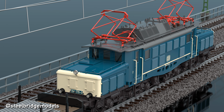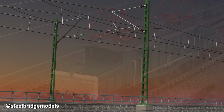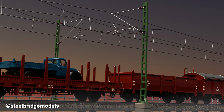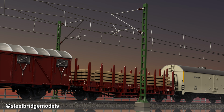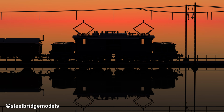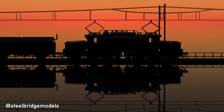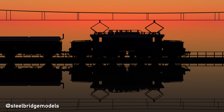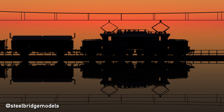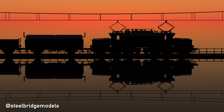A healthy number of both classes is preserved and can still be seen live in the wild today. The German crocodiles might be a lot smaller than their Swiss and Austrian counterparts. And I'm not talking about the E94s built for Austria, I'm talking about the actual Austrian crocodile, the Tatzelwurm. But the E93 and E94 still hold their own in being probably the most modern crocodile locomotives there ever were. And, at least for Germany, also the very last, despite being a major leap forward in electric traction. Pretty soon their design and overall concept became just as outdated as that of their predecessors.